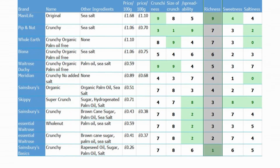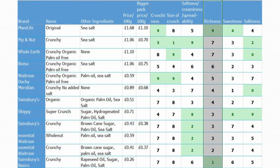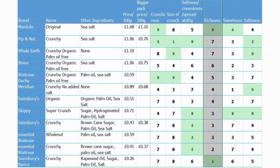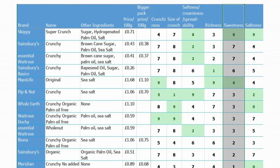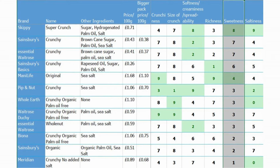In terms of the richness of the flavour, ManiLife was by far the richest. It had the most peanut flavour in there. Sainsbury's Basic had the least, so if you want something that tastes less of peanuts or is maybe lighter noted, that one is the one to go for. For sweetness, Skippy is the sweetest. I've also put a highlight for the ManiLife because out of the ones that didn't have sugar added, that had the strongest natural sweetness.